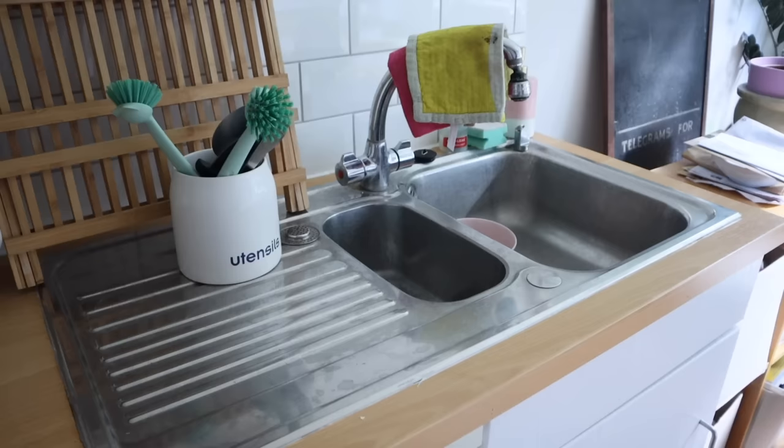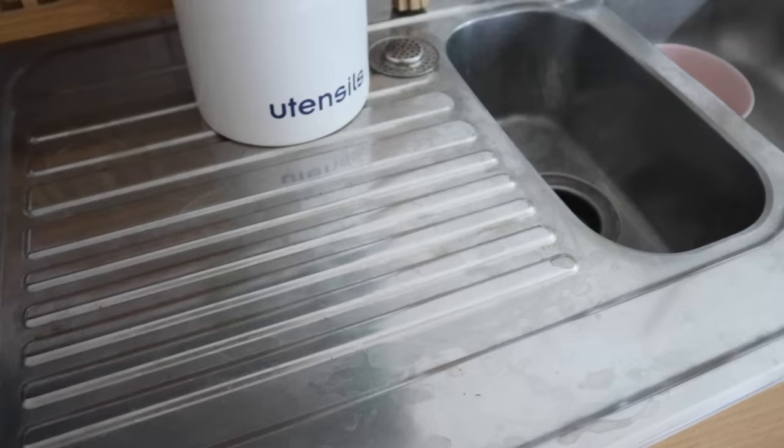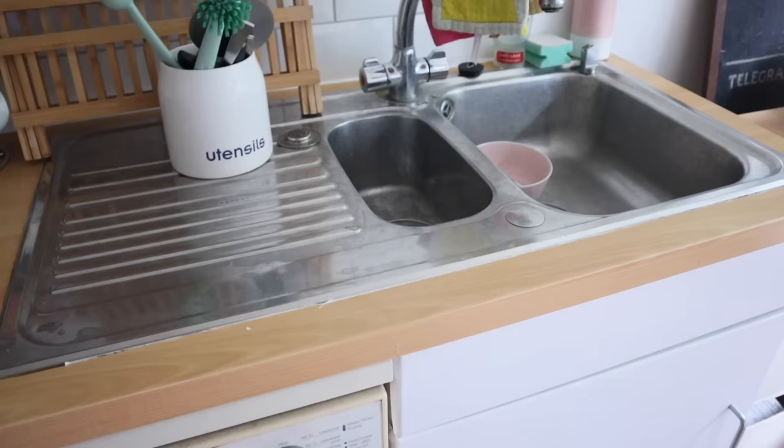Okay, what I really want to do in here is the sink because it is covered in limescale. I don't know what is wrong with the water in London, but I've only just noticed it since coming back from Korea. But I'm just gonna try and get as much of this off as possible. And then I think the kitchen is kind of done enough.